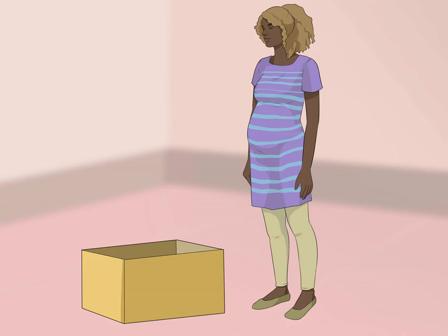Never lift a heavy object on unsteady ground when pregnant. The shifting ground makes it more possible that you could lose your balance and fall, possibly injuring yourself and your baby. This is especially the case if you are in the latter stages of pregnancy and your balance has shifted forward, throwing off your center of gravity.